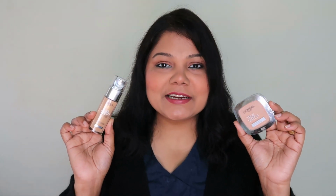So there you discovered two little interesting products by L'Oreal. I highly recommend you must try at least one of them. If you really have to pick something, pick the foundation first. You can buy this later, but this is something you must try.